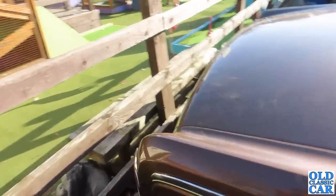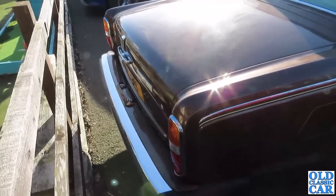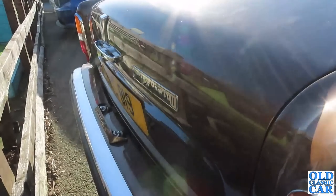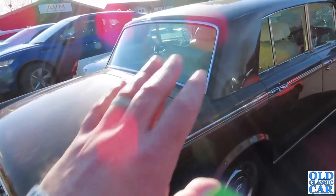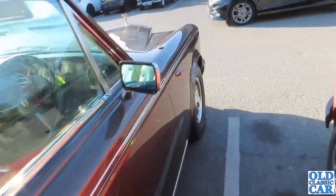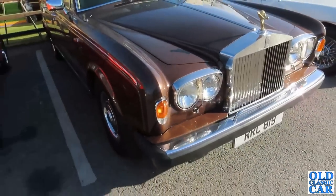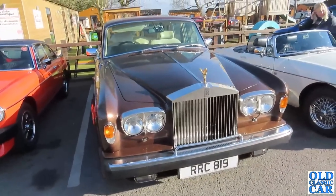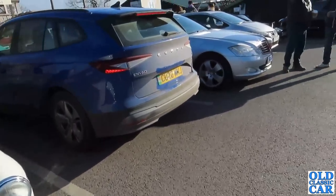This is the Shadow 2, with slightly larger, chunkier bumpers, and slightly improved. Because there's also the Wraith as well, which was like a slightly rarer version with the Everflex roof. But yeah, this is a Shadow 2. The Shadow 1 had just chrome bumpers. This has the larger chrome and rubber insert bumpers. But there's not a huge difference between them. And this is that lovely Roadster we saw coming in before.